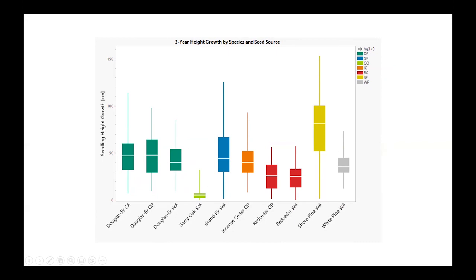Then we're looking at the Gary oak, which is associated with dry sites, and it grows very slow. And then the incense cedar from Washington and Oregon is growing faster than the red cedars from Oregon. So this incense cedar is from Oregon, and our red cedars from Oregon and Washington were growing slower than this incense cedar.